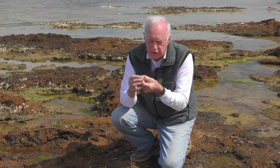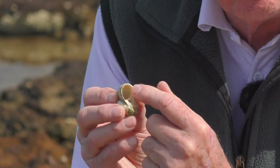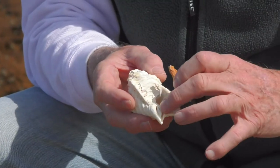Now this one, the turban shell, wonderful to eat from the Aborigines, is a herbivore shell. And we can tell that because it's got a very round opening. Round openings normally mean you're optimising the grazing area as you move along the microalgae. But we've also got a lot of other shells around with a long slot in the bottom.